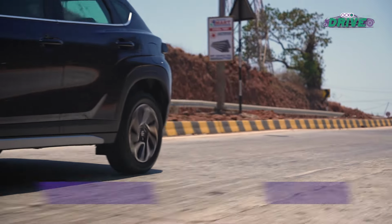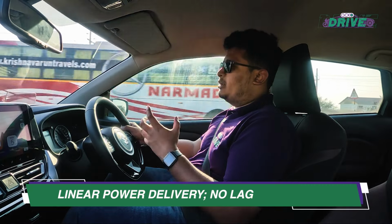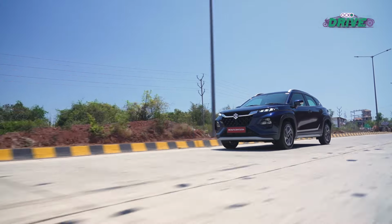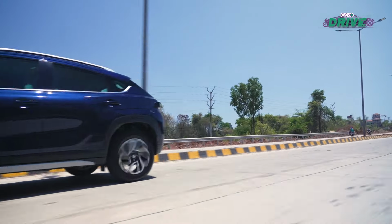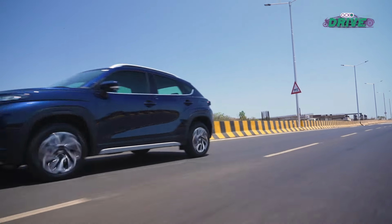I really love the three-pot system on this because the turbo engine feels so alive when it reaches that 2000 to 4000 RPM range. It is obviously not as quick or doesn't show that urgency on the lower ends because of that smart hybrid system that doesn't let you compromise on fuel efficiency. So the power delivery is quite linear.